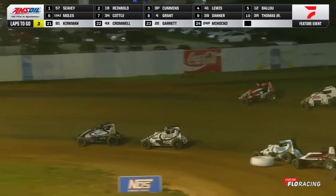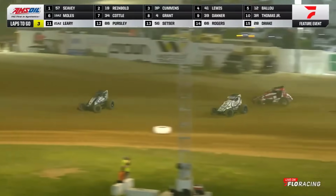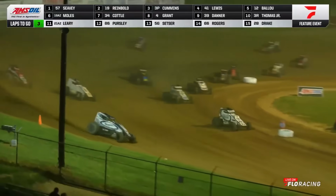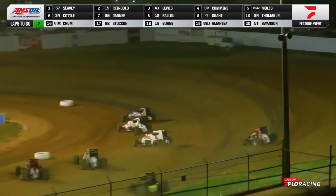Drops low in turns 1 and 2, a slow pace onto the back straightaway. Cummins up to the cushion, trying to see if he can take advantage and build some momentum here. Ricky Lewis right there in the mix as well. Lewis going to throw the slide for 3rd. Can he make it there? Yes, he can. It's going to be Lewis up into the 3rd spot.